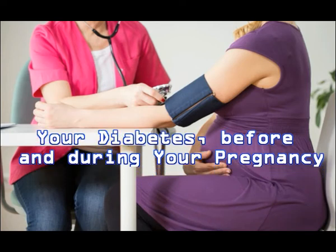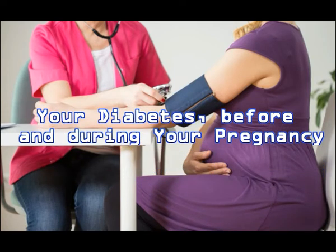Your diabetes, before and during your pregnancy. As you know, in diabetes, blood glucose levels are above normal. Whether you have type 1 or type 2 diabetes, you can manage your blood glucose levels and lower the risk of health problems. A baby's brain, heart, kidneys, and lungs form during the first 8 weeks of pregnancy. High blood glucose levels are especially harmful during this early stage.